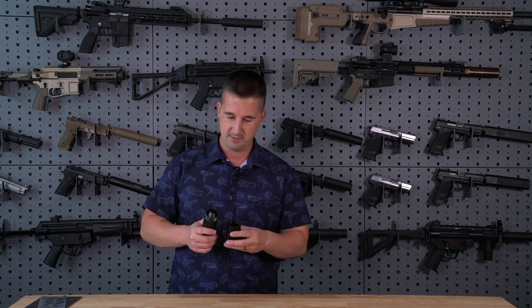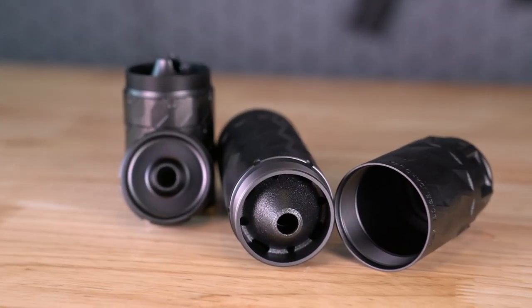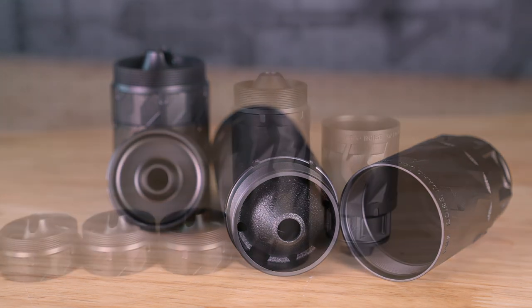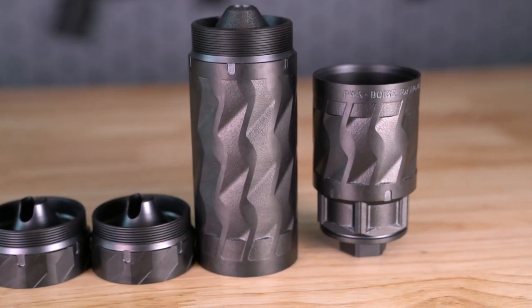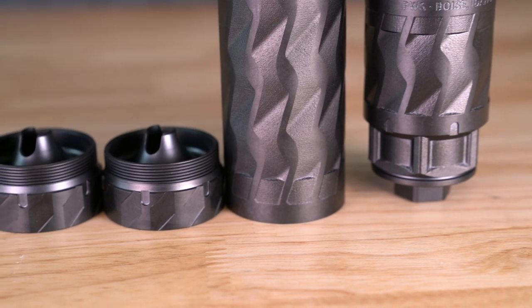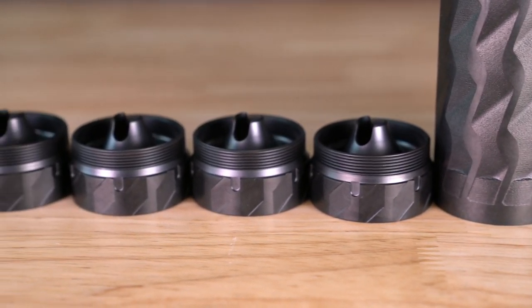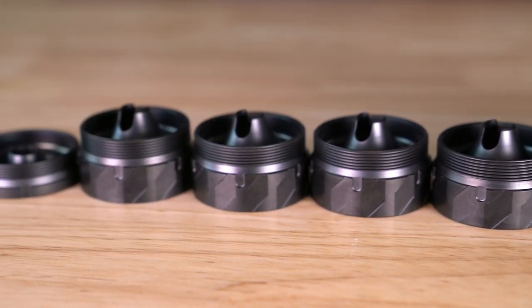And I'll show you right away with a close-up shot. These are all tapered. So every section of the suppressor is tapered. Now what that's going to do is allow you to lock it down properly so that it doesn't loosen under fire, and it's going to prevent any fouling getting on those threads, making removal later impossible. So that's pretty cool.